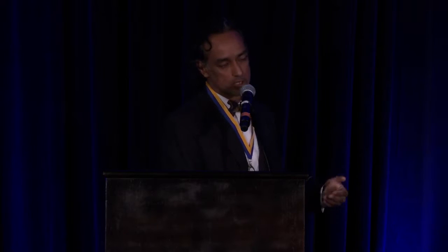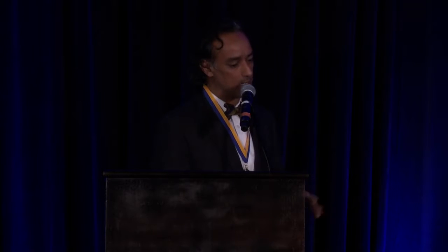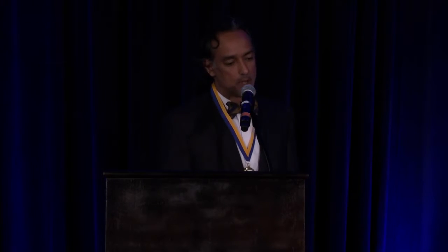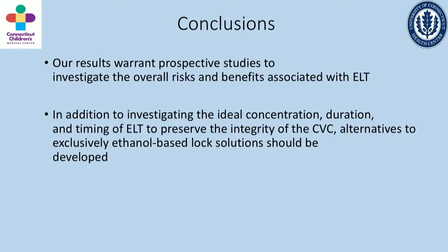And we did notice, although we don't have formal data for it, but we know from our experience, that the rates of mechanical problems have really gone down. So in conclusion, we think while ethanol lock therapy is associated with low rates of catheter-related bloodstream infections, we do need to investigate the overall risks and benefits.